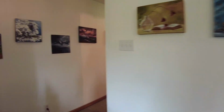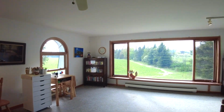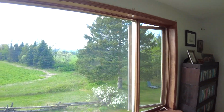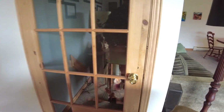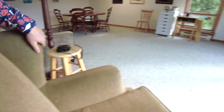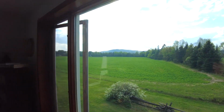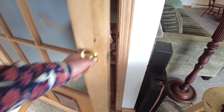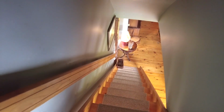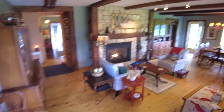And then we can use these stairs here. Oops, there's a couch in the way here. And then we can use these stairs here to get back down. Into the living room on the west side of the house.